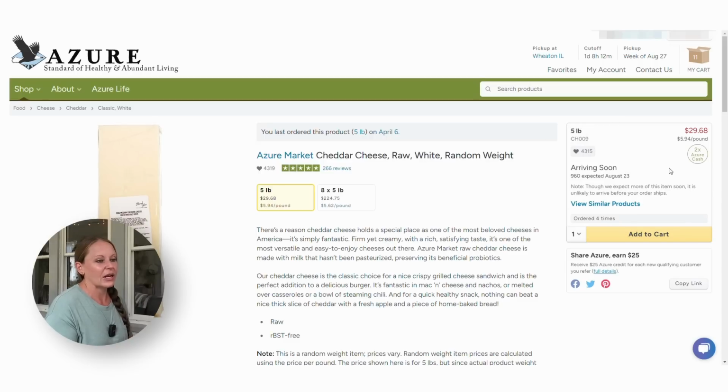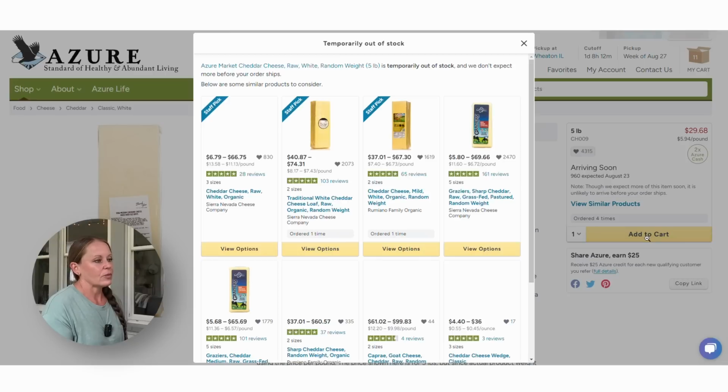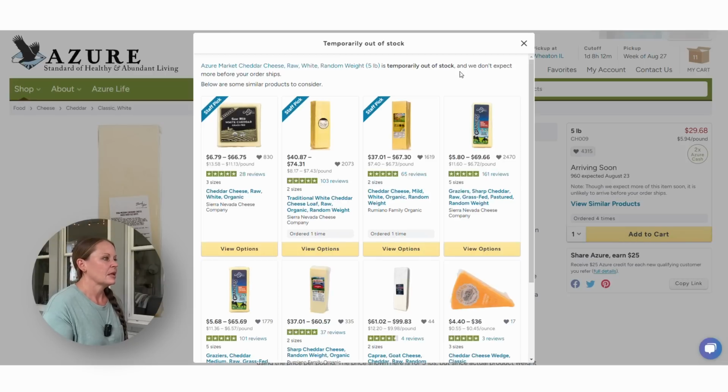Right now it says out of stock, but if it said 960 in stock, you're pretty sure that you're going to be able to get that sent to you. But right now they're not. Most likely it's not going to come in. I can add one to my cart. They're telling me it's temporarily out of stock. It takes you to your other options.